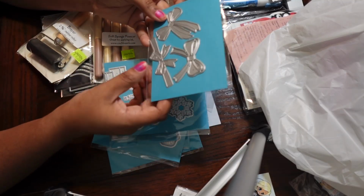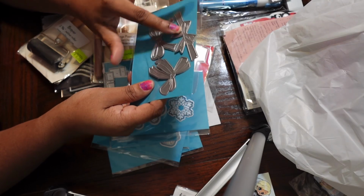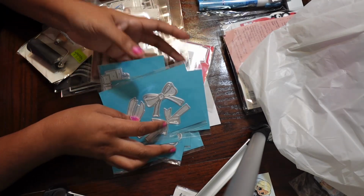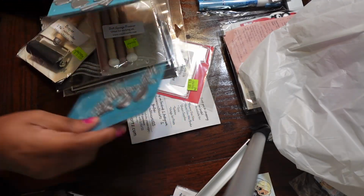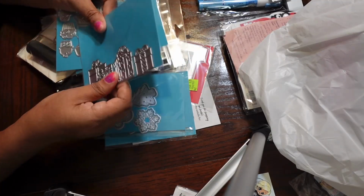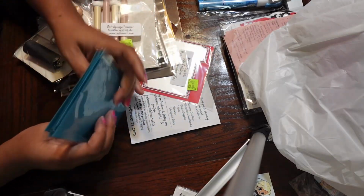And then this I saw on their website. It's just bows. Bows are my thing, and I think bows are in right now with everything. So I got that. I think I got more than 6, let's see. 1, 2, 3, 4, 5, 6. Okay, I did get the 6, so that's perfect.